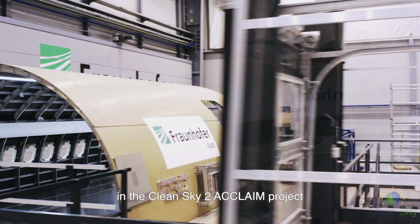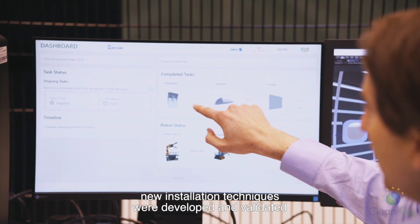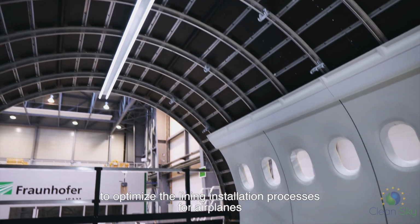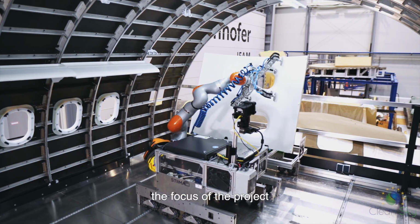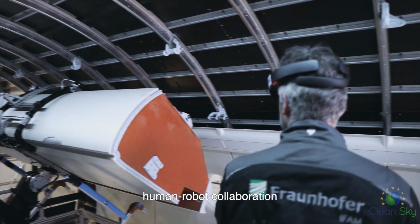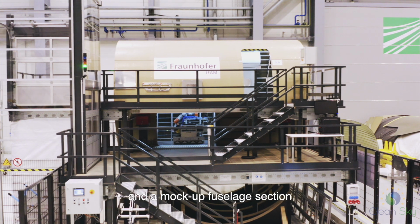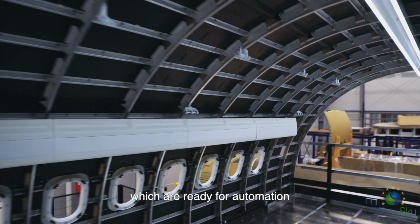In the Clean Sky 2 ACCLAIM project, new installation techniques were developed and validated to optimize the lining installation processes for airplanes. The focus of the project lies on an automated assembly, human-robot collaboration, as well as newly designed aircraft parts and a mock-up fuselage section which are ready for automation.